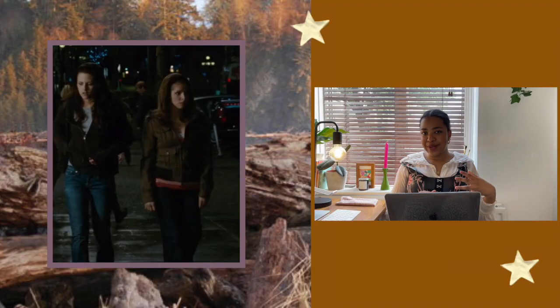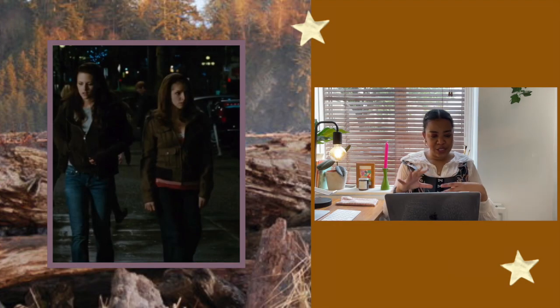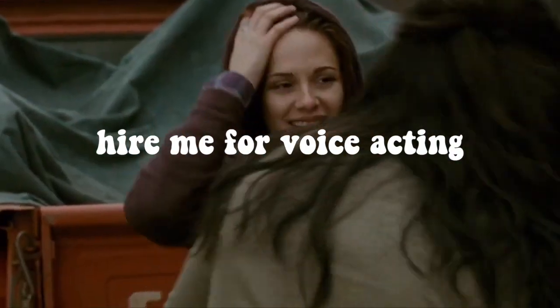Can we talk about the fact that Bella got on motorbikes with some random guy when she should have been hanging out with Jessica? Bella's weird. She's actually weird. If you take her out of the context where she's the main character and you're watching from her perspective, you'd be like, who the hell is this person? She is literally so weird. I don't know. Let's move on. Bella, where the hell have you been, Loca?